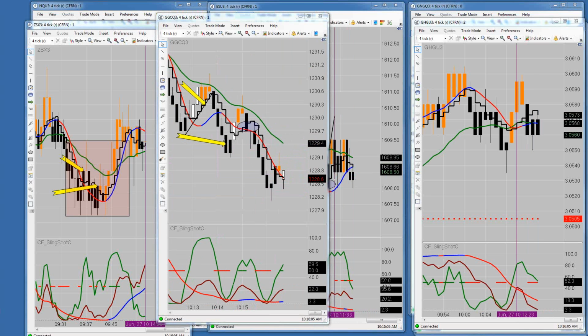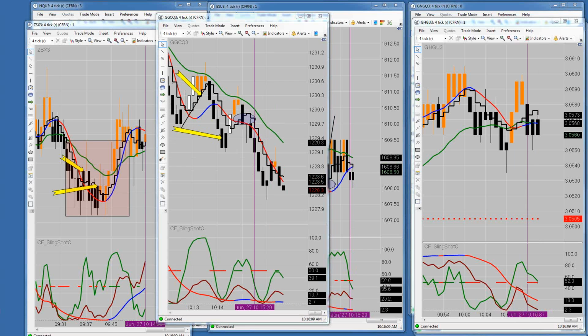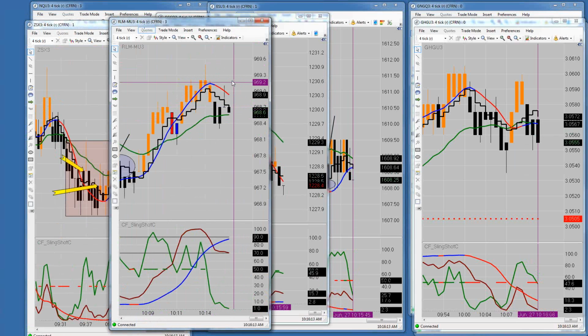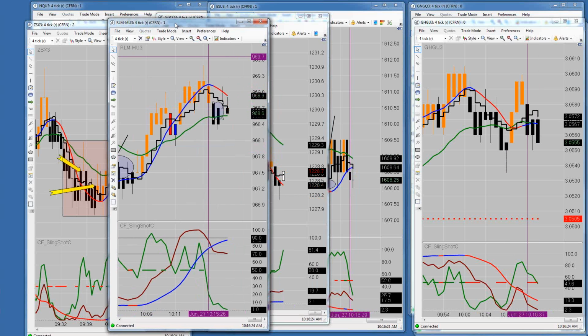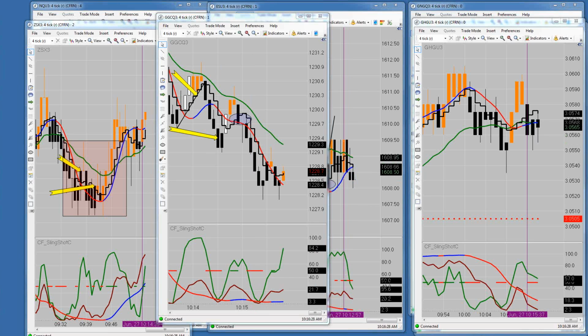There's a long trade right now on the Russell from 968.7. It's already gone 4 ticks. I missed the trade. I'm not going to get into it. Okay, my stop would have been at break even. I'd have been out at break even by now. I'll just highlight it for you.